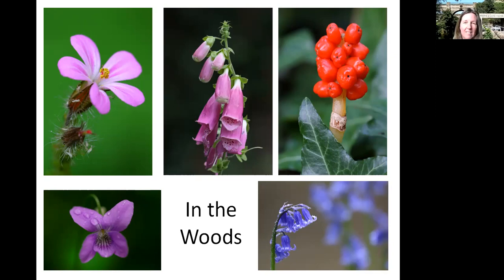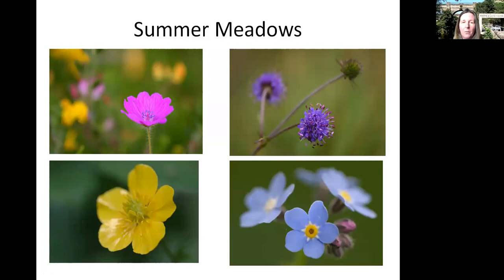So the woodlands, obviously here we've got Herb Robert and foxgloves, lords and ladies, dog violets, and there are lovely patches of native bluebell, particularly in Colinton Dell. Unfortunately, there's a lot of Spanish bluebell in many other areas. We have summer meadows, a lot of which we've been working on to improve as well. Here we've got some bloody cranesbill, devil's-bit scabious, forget-me-not, and I'm not sure what type of buttercup that is, but it's definitely a buttercup. And I'll talk a little bit more about our meadow work as we go on.